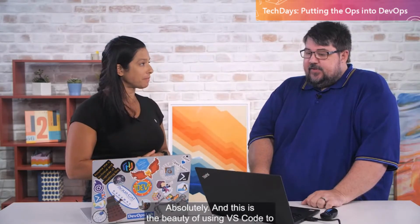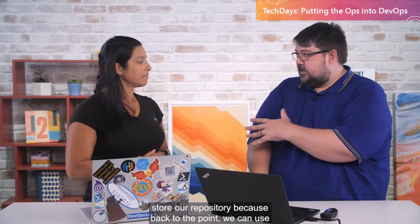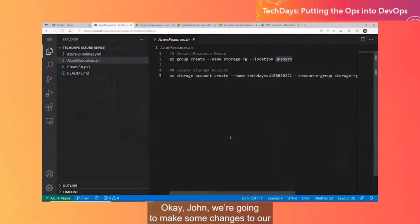Absolutely, and this is the beauty of using VS Code to store our repository, because, back to the point, we can use those plugins to help us write that code and analyze that code. But then using Azure DevOps, or maybe even, as Barbara's going to go into a little bit later on, GitHub Actions. Okay, John, we're going to make some changes to our code.